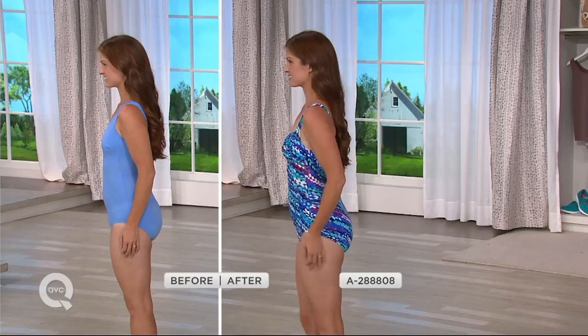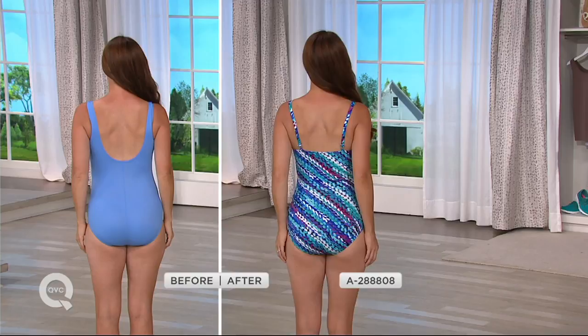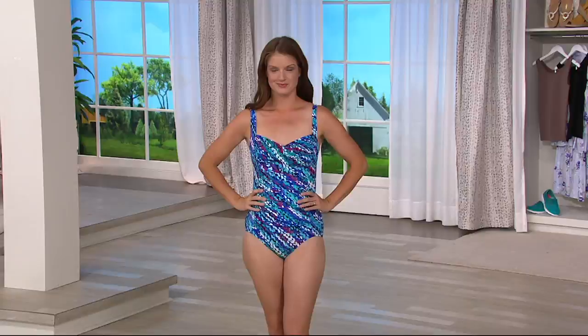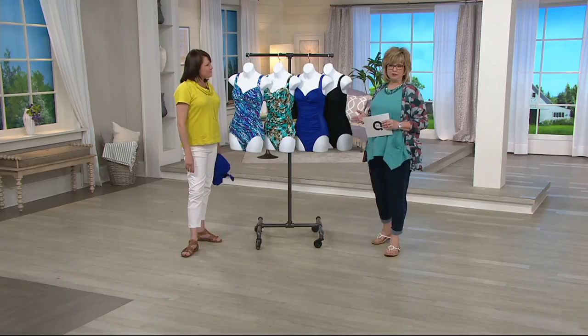One of my favorite things about this suit is that straight back. And I have an older sister and my mother. All of us consistently, we all love this swimsuit. So it really is for any woman who, whether it's real or perceived, has some body flaws or image flaws. You know, just in your head, you're uncomfortable with that tummy area or the back area. This is the perfect suit to address all those issues. And that's what DreamShaper by Miraclesuit is all about.